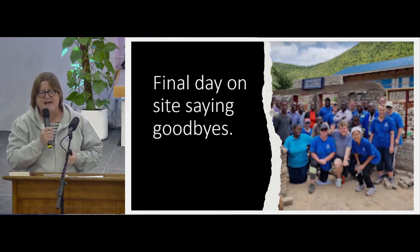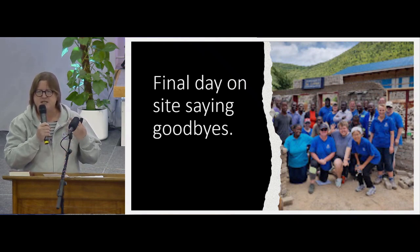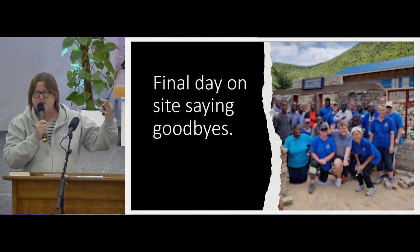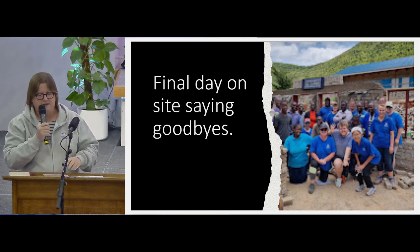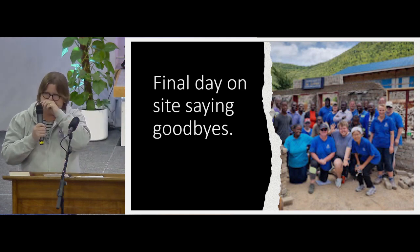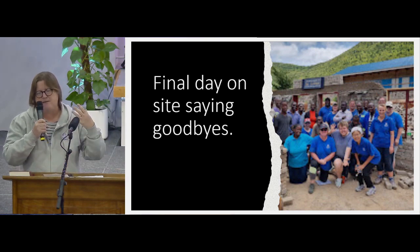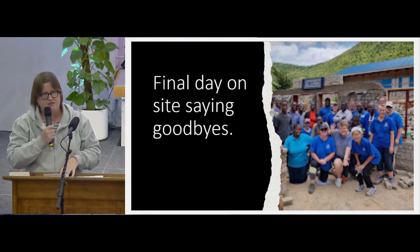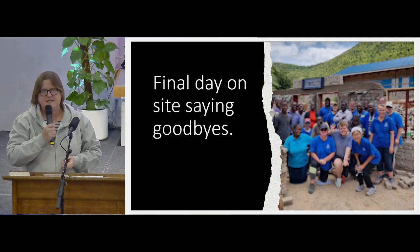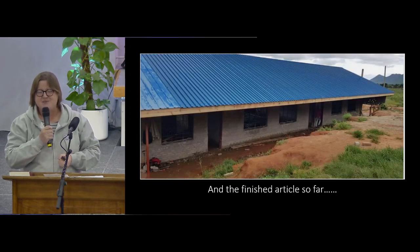And this is the actual day we are on site, and we have been laying bricks. And you can see just above our heads that they have actually managed to get the ring beam in. For those of you who aren't technical, like me, it's a concrete bond that goes around the top of the building, and it secures the building in place, it keeps the windows in place, and then they can start putting the rest of the building together. So this was the last day, and it was very hard saying goodbye to people because we'd had a fab time. But this was this week, and the roof is on.